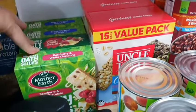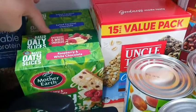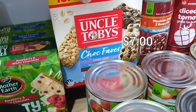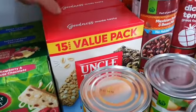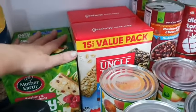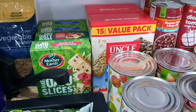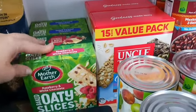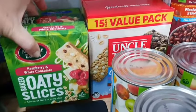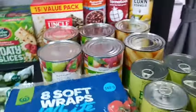Lots of bars. So I've got 2 packets each of the OT slice, raspberry and white chocolate and salted caramel chocolate, and 2 packets of the Uncle Toby's muesli bars. These are $7 each, so we've got the chocky ones and we've got the yogurt ones, and then these are $3.50 each. So this was a lot of money on muesli bars. But what we do is we chuck these in the car when we're out and about, and if we get hungry and we've eaten all the food that we've taken with us, we always have emergency muesli bars. So this will stop us from going into a bakery and spending a lot more money than what a muesli bar will, and it'll tide us over until we get back, and it works quite well.